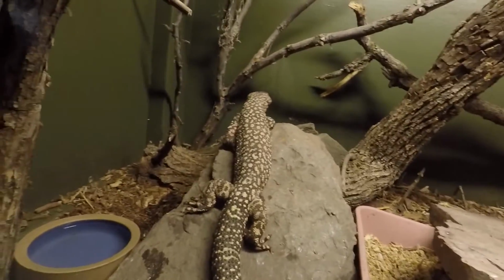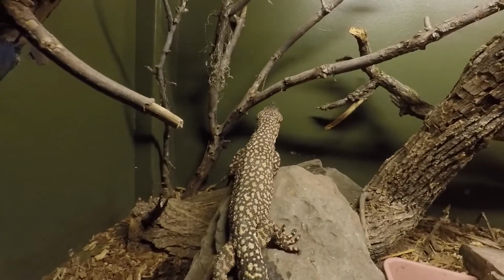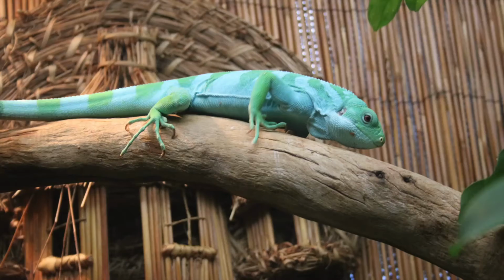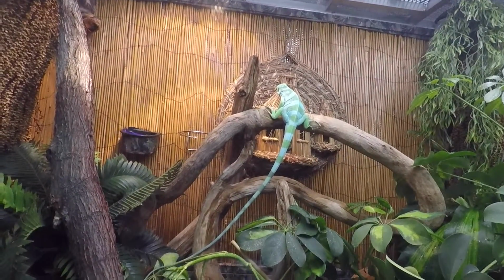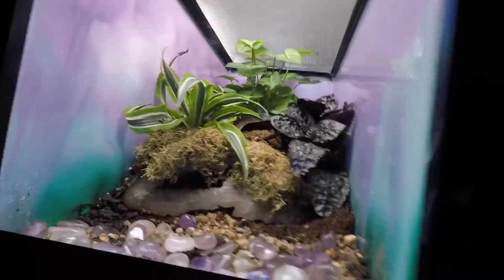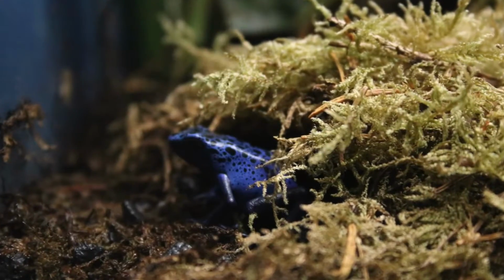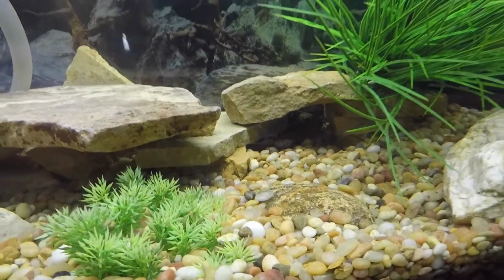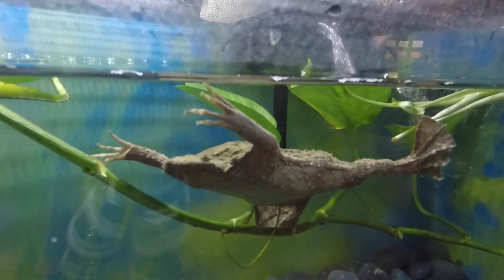A beaded lizard. Oh, look at his tongue. Fiji Island banded iguana. Oh, he's pretty. Very pretty colors. Blue poison arrow frog. Oh, there he is. I'm going to have to take pictures of these because they're small. Who's this guy? Oh my God. Suriname toad. That looks like me floating.